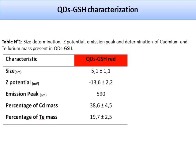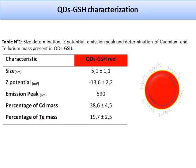First of all, we perform the characterization of the quantum dots. The data show that the synthesized quantum dots have approximately a size of 5 nanometers and a negative charge of approximately 30.6 millivolts. These quantum dots emit a red fluorescence with a peak of 519 nanometers and are composed of approximately 29% cadmium and approximately 20% tellurium.